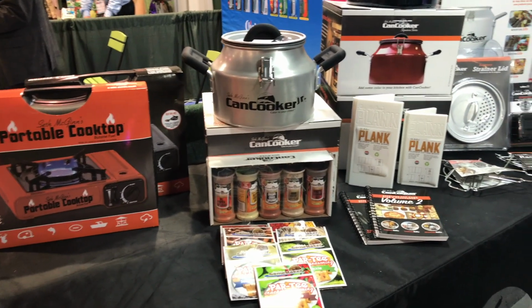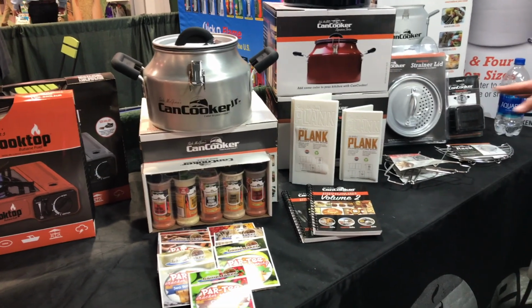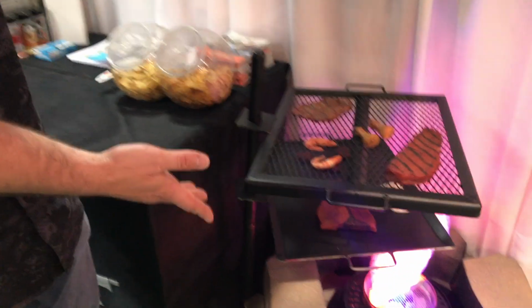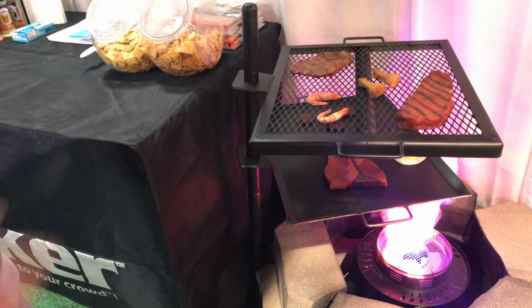And the great thing is, once you start it, the cook doesn't have to do anything else. They can go back to enjoying the time with their friends and family. We have a lot of complementary products to go along with them, including our folding cutting boards and our seasoning mixes. And then the last thing I'd like to show you over here is our gravity grill system. It's a 2-stage system where you just put the stake into the ground and it can be used over any fire. And you can also use our CanCookers on top of it.